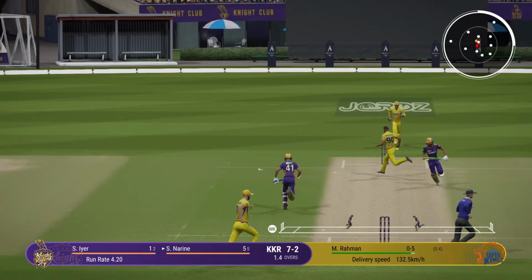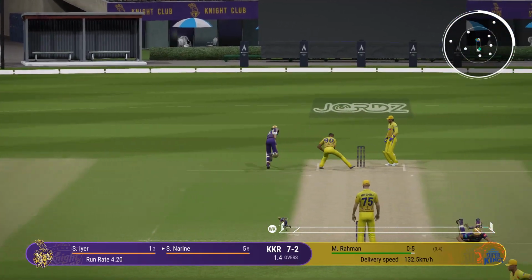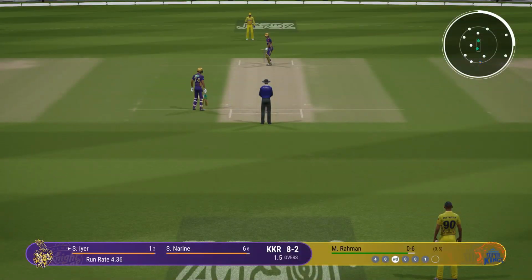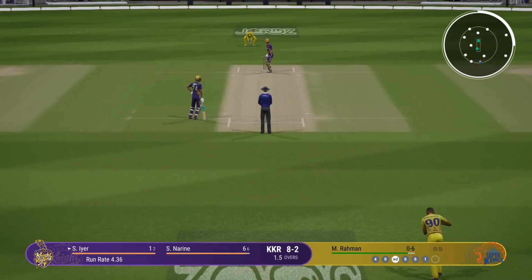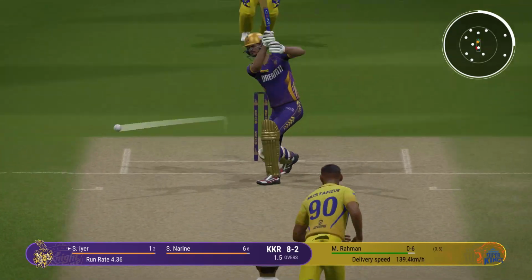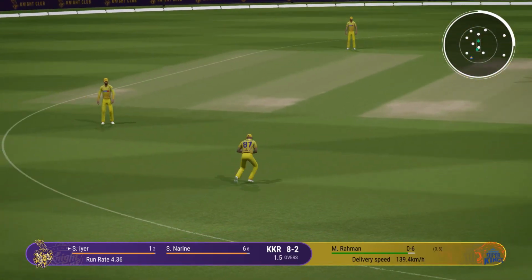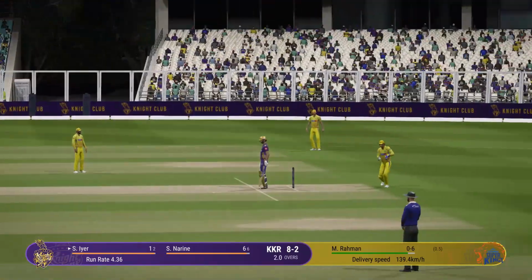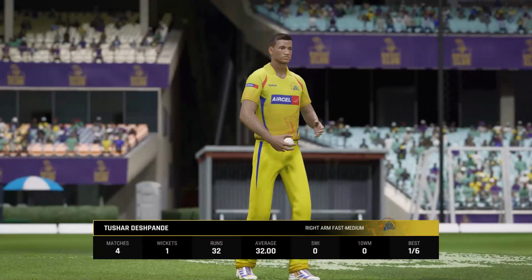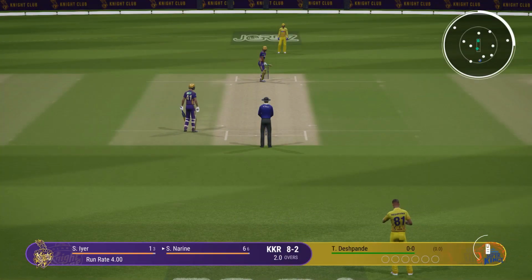Huge edge. Time to follow up after such a great delivery. Pitching it on a length is obviously the way to go. Lovely cover drive, but straight to the extra cover fielder. End of the over. 6 runs coming from it. Kolkata are 8 for 2. The right-arm medium bowler is coming into the attack from the high court end.